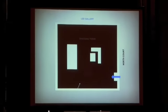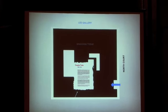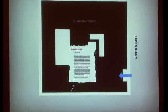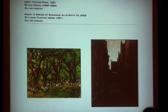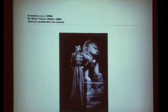So that takes you to the last bit of Hamburg. It's kind of separated off that way, and then you go into the Lee Gallery, and we have a number of different kinds of things. Again, we are presenting oils. Let's keep going on these.